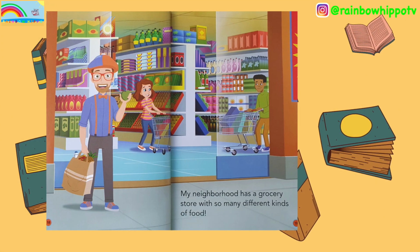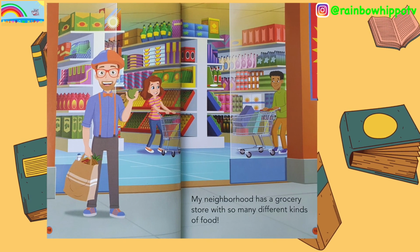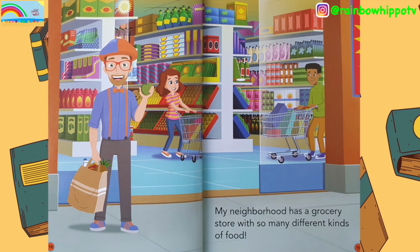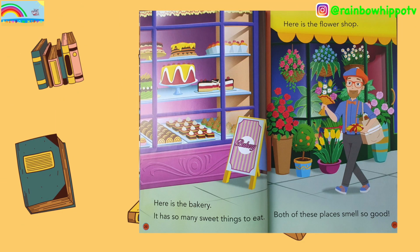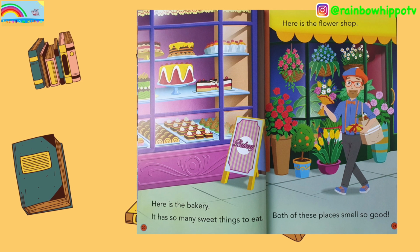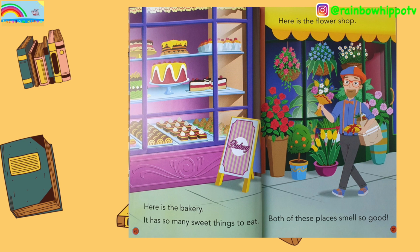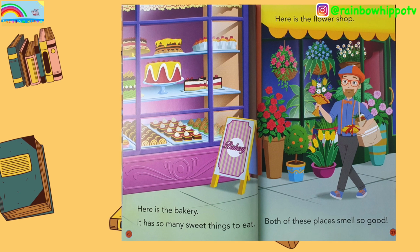Cool. My neighborhood has a grocery store with so many different kinds of food. Mmm, yummy! What is he carrying? I can see a pineapple! Yes, sir! Yummy! Blippi is going to eat a pineapple at home. Here is the bakery. It has so many sweet things to eat. Here is the flower shop. Both of these places smell so good. Yeah. Wow! What does a bakery smell like? Like different types of cakes and sweets. Chocolate, for example, right? Yeah, yummy. All different types of sweets.